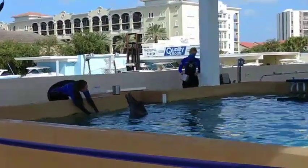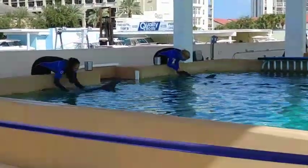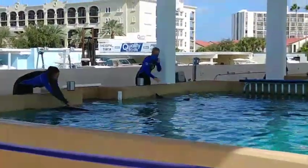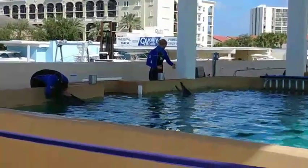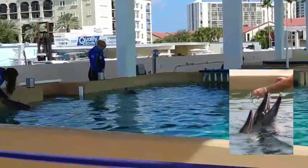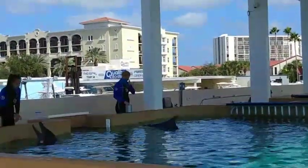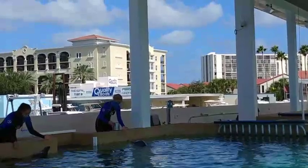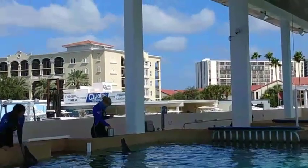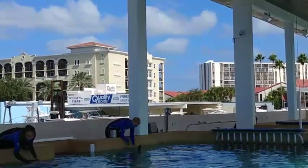Now, we can also use secondary reinforcers, and these are going to be things that they've been conditioned to find reinforcing and fun, such as that tactile rub downs that we just watched from their trainers, as well as their environmental enrichment devices, which is a big fancy word for toy. And what these environmental enrichment devices do is change up their habitats, as well as giving them something to interact with to engage them physically and mentally.